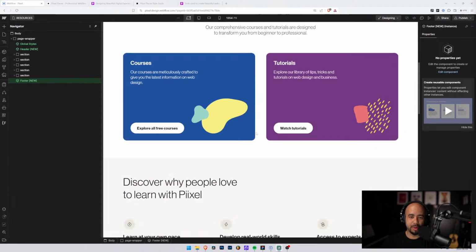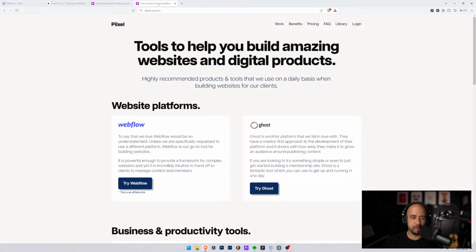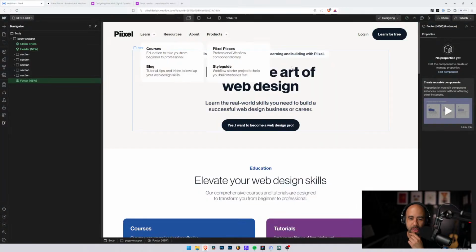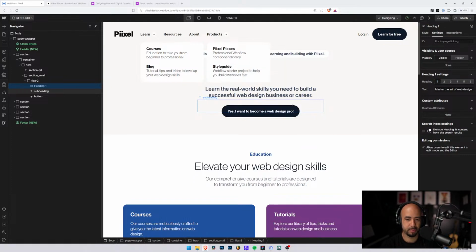Okay, so all that being said, where are we? Right, this internal page. Okay, so this page will be very simple. Let's not complicate things too much. Let's just close that. So this resources page, what's going to be the purpose of it right now? I guess we can just say tools. Tools we love.